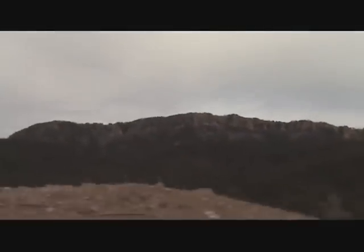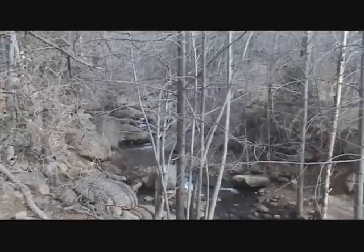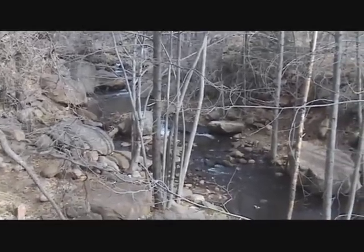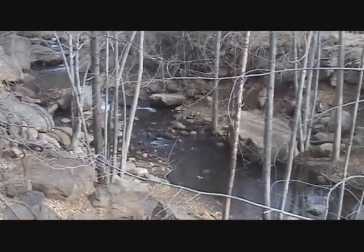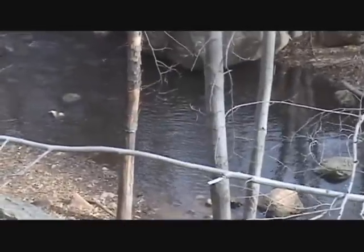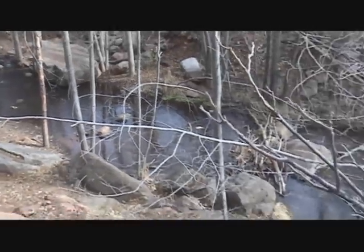Traveling down the road and looking upward at the Mogollon Rim, you'll see that it looks like large mesas. And the reason for this is large canyons have been cut out of the plateau, so you don't really see the plateau in the canyon areas. It just looks like large mesas, but it's actually a plateau.